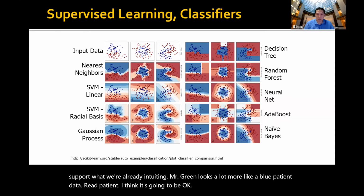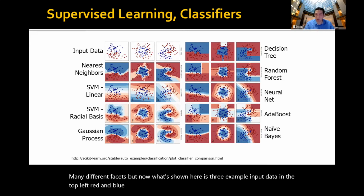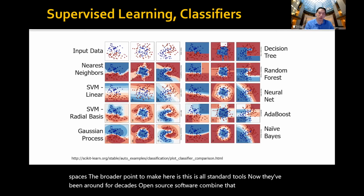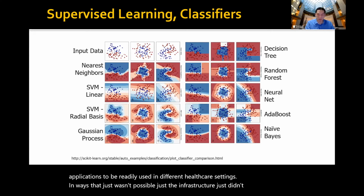What's shown here is 3 example input data in the top left, red and blue patients, and a battery of different machine learning algorithms, all trying to figure out how to separate the world into red and blue spaces. The broader point to make here is this is all standard tools now that have been around for decades. Open source software. Combine that with the increasing ubiquity of electronic health data and the time is ripe for machine learning applications to be readily used in different healthcare settings in ways that just wasn't even possible. The infrastructure just didn't exist a decade or more ago.